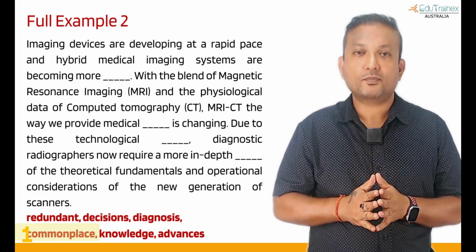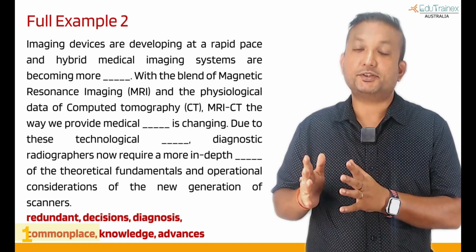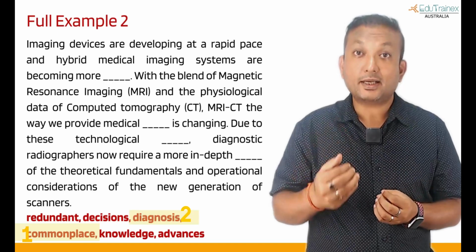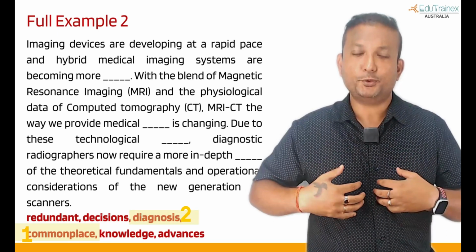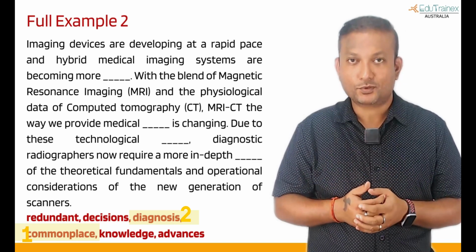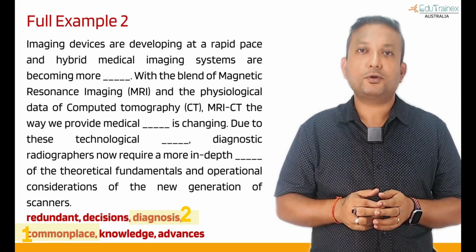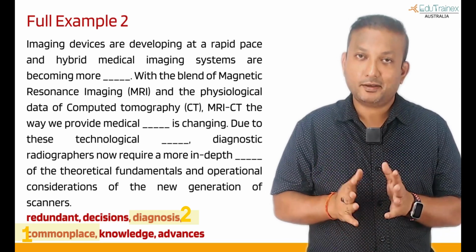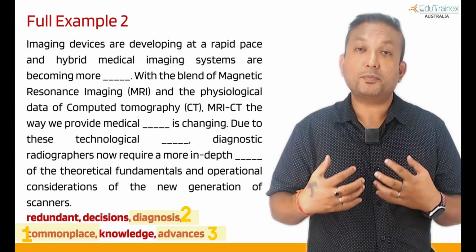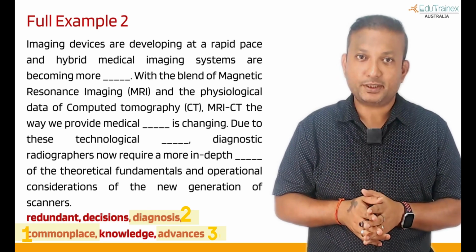Let's look at the next one. I'll start with MRI, CT. The way we provide medical dash is changing. Medical dash, again collocation. Medical diagnosis. So when you go to a doctor, he diagnoses your ailments and then he treats you. So medical diagnosis is the best collocation. The next one, due to these technological dash. Again, a very common collocation, technological advances or technological advancements. When we talk about innovations, we always use these two words together. So advances is the best fit here.